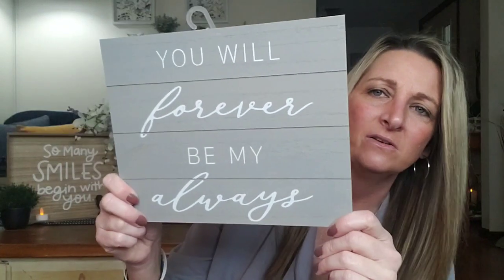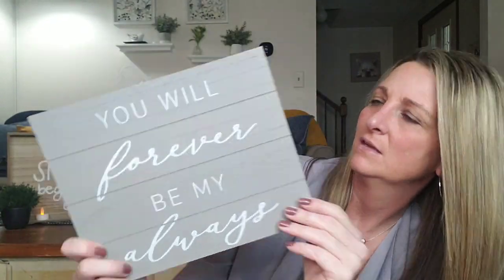One last item in that department. I did pick up another sign. This one says, "You will forever be my always." The other one I have is, "You and me, always and forever." I have that up on my, like I said, I'll go ahead and show you guys how I decorated. I don't really think it's decorated for winter anymore. It's kind of like spring, kind of. I don't know. A lot of greenery. But here's the sign. Gray and white. $3. Pretty good size. Probably about an 8x10 if I had to guess.